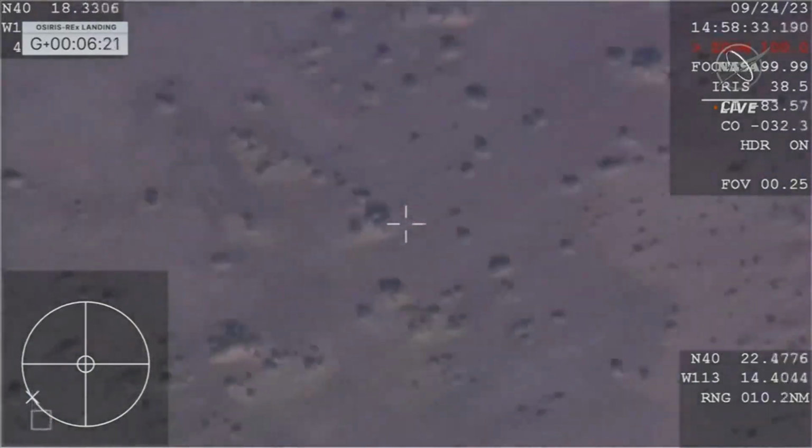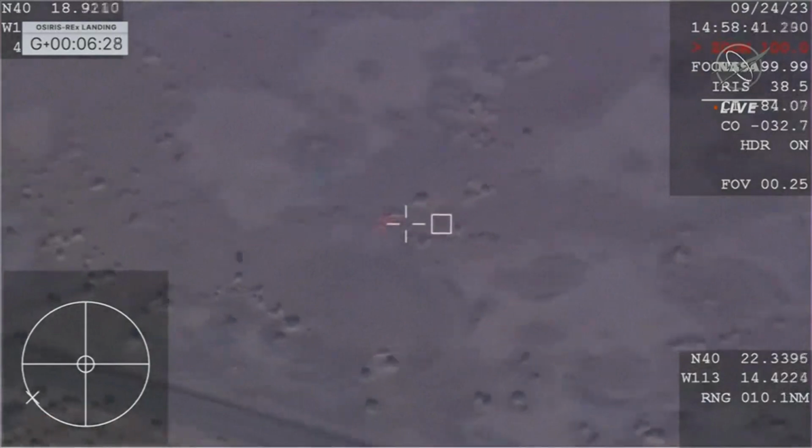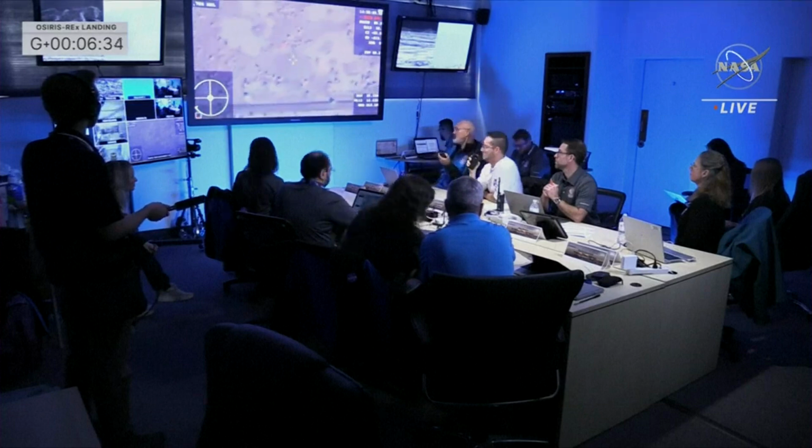Recovery operations, WV has located the parachute on the ground. You just heard that confirmation from that high altitude plane locating that parachute on the ground. This location info will be relayed to our team members aboard those helicopters as they begin their approach out to the landing zone.